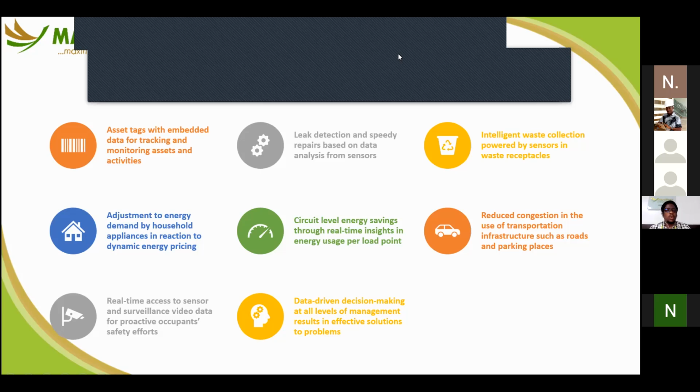This next one is the holy grail when it comes to energy efficiency. Circuit level energy monitoring, real-time insights. We are used to metering: aggregate metering, total for the building, total for the site, even sub-metering per floor, per wing, for example. Have you considered metering at every circuit level, metering every socket, metering every light circuit? You know what that will do for you?